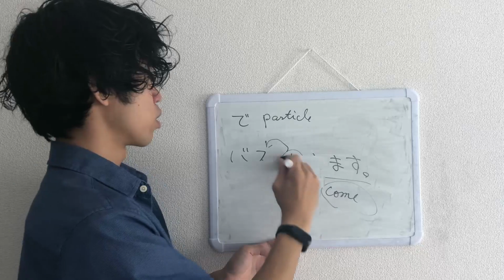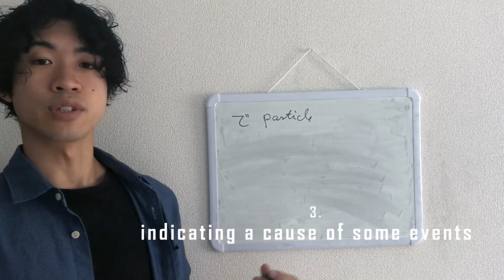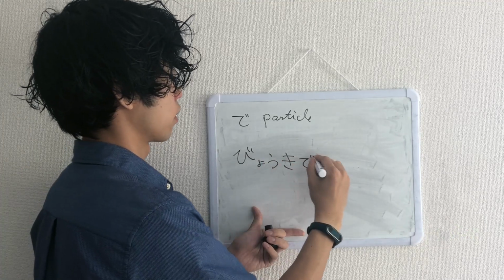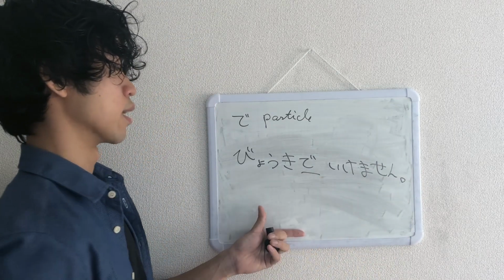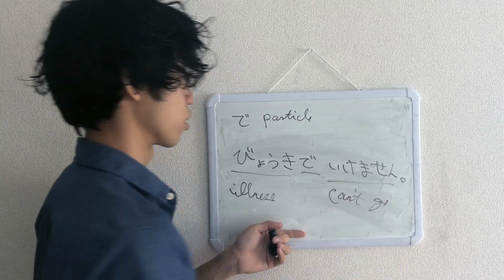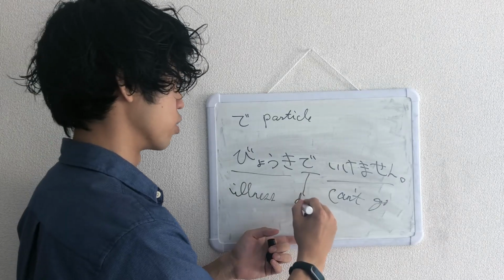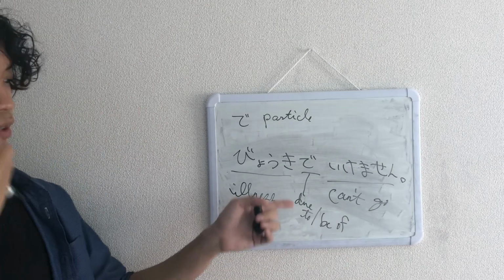Number three is because or due to something. I'll give you an example. 病気で行けません. Let's look at de here. 病気 means illness. 行けません, can't go, unable to go. So I can't go due to sickness, illness. So it's due to or because of. Let's say it.